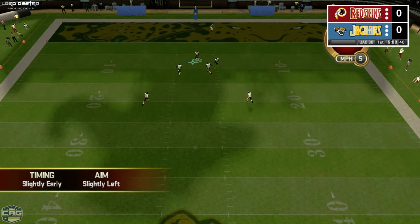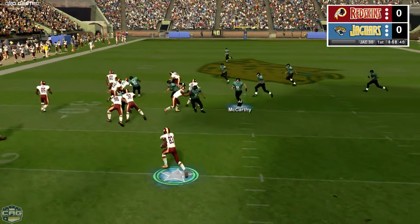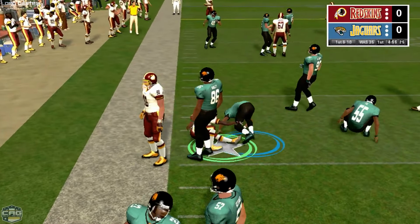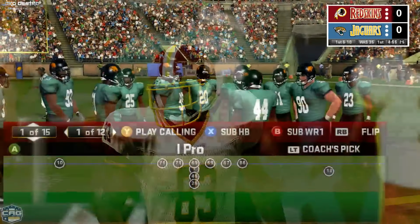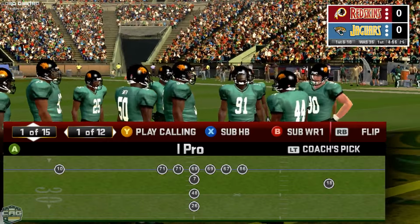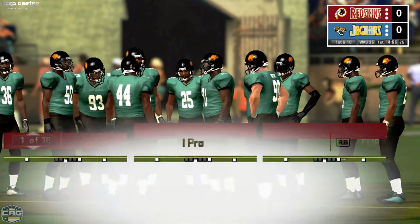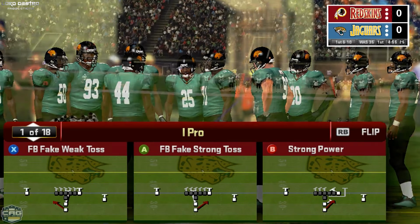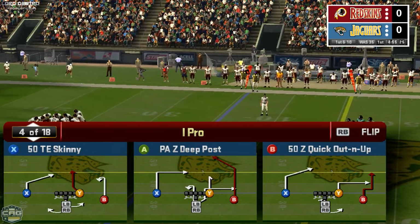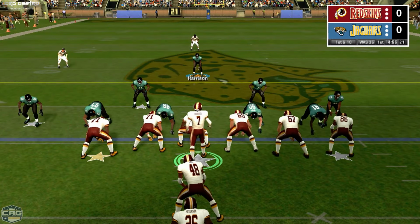Brown kicks off and the game is underway. Number 83 fields it way back at the 7. Back down at the 36. Fielded the kick. A return of 28 yards on the play. Ball will be placed around the 36-yard line. Their 36-yard line. First and 10 from the 36-yard line.